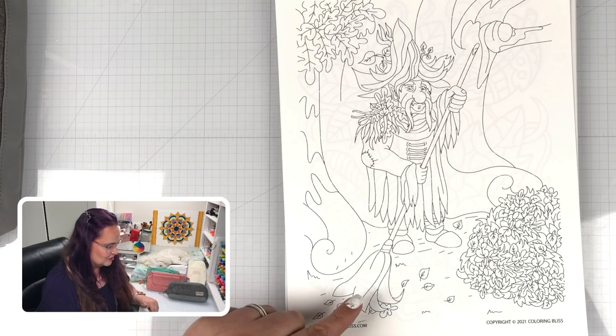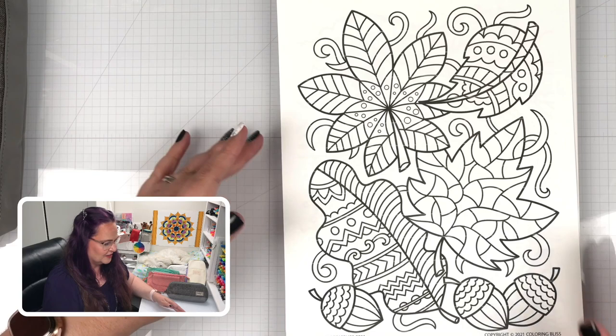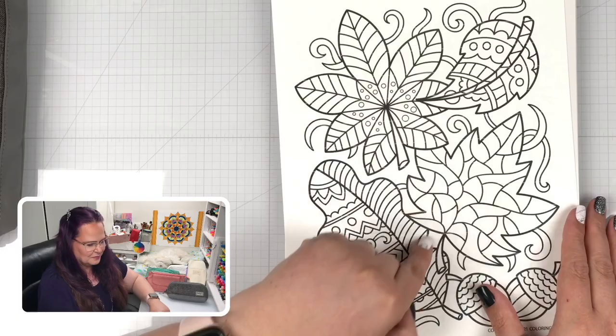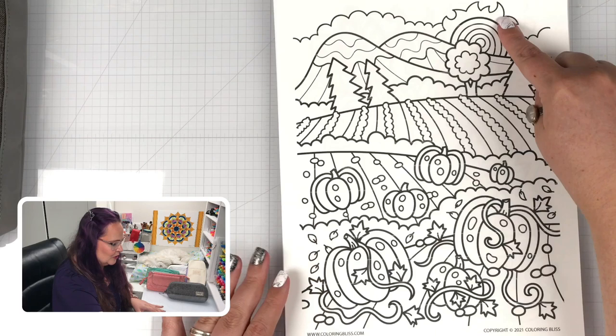Now, in addition to this one, as part of the premium library, we have this fun piece right here. Very stylized, fun autumn leaves to color. I'm really excited about the way she broke up each leaf into different designs. Really cool. And then we also had her draw this one right here, a pumpkin patch. So much fun. Ooh, look at that sunshine and the cool background.